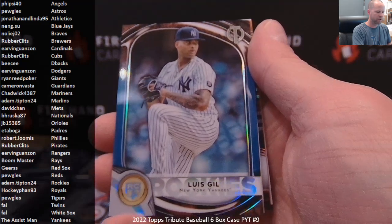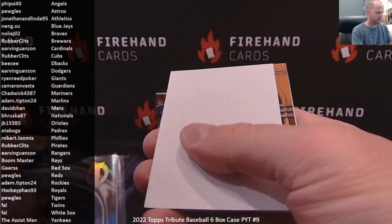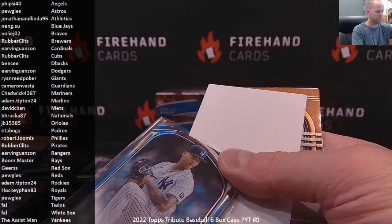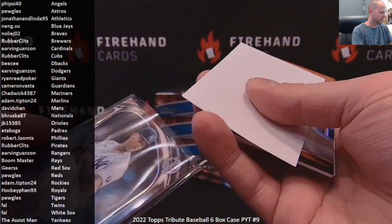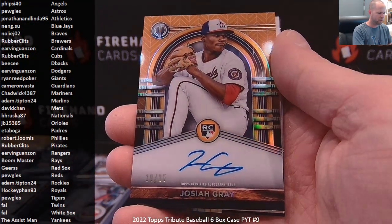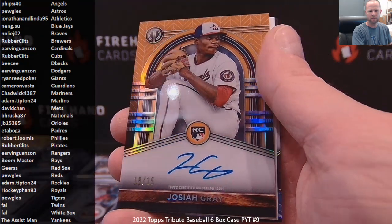Luis Gil, rookie for the Yankees, and the assist man. Got something special here. I don't think I pulled whatever set this is before. Maybe that's the league inauguration or something. I don't think I've hit one of those yet. Indeed it is. Josiah Gray, league inauguration auto orange to 25 for the Nationals. And B.H. Reska.